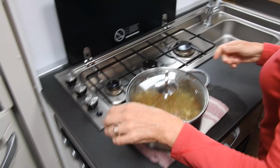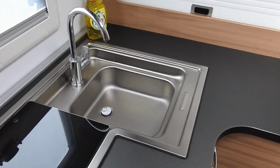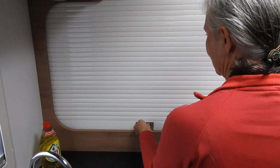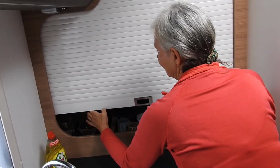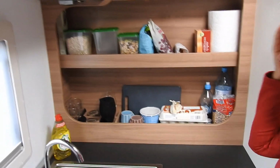Now, sink. Oh, there we go. Our nice little sink. And then this is really neat. So this is a storage compartment cabinet thing, which we're still getting used to.